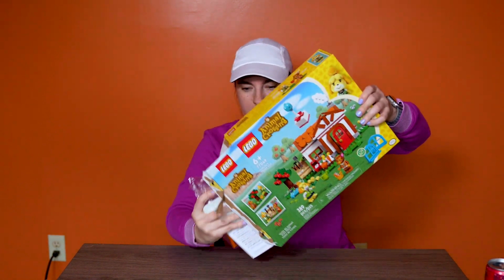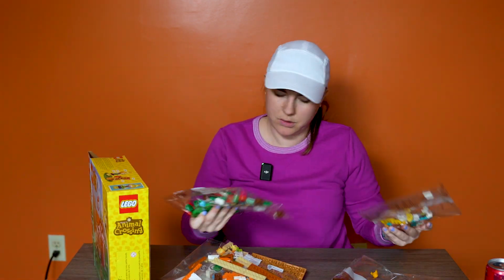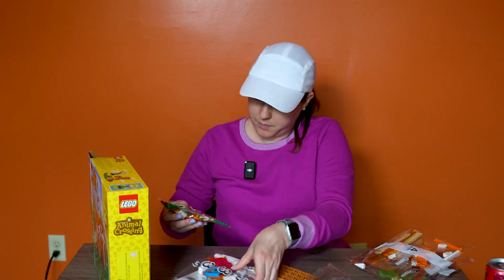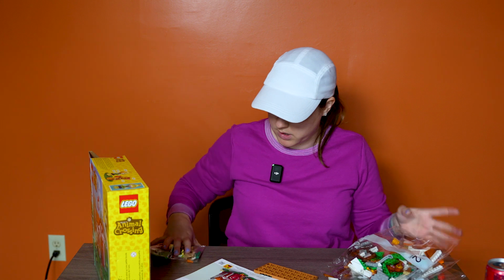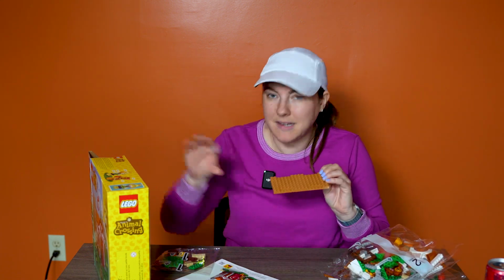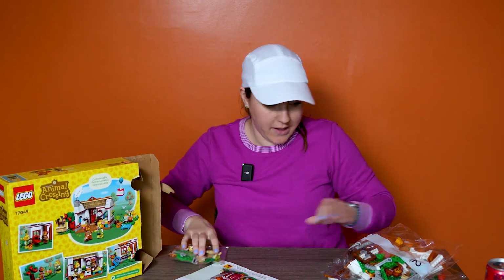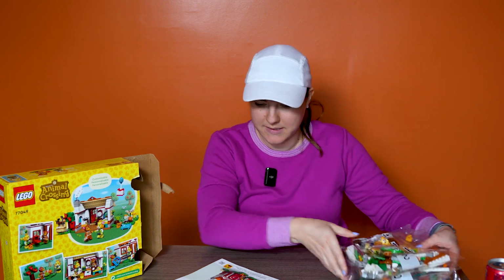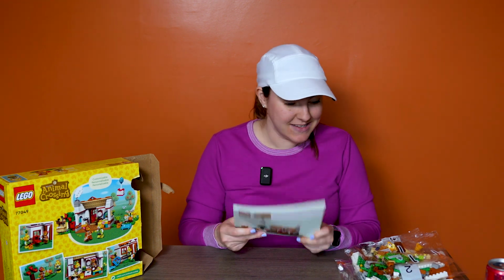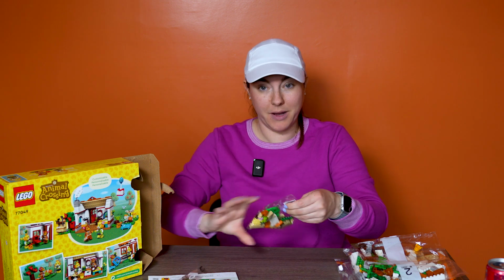Okie dokie. So here is bag 2, 6, 5, 4, 3, 2, and 1. And then we have this little, it looks like the base of our house from the back side. We have 6 bags of Legos. And then we also have our little manual that is going to be guiding us today. So I guess without further ado, let me just get started with bag number 1.